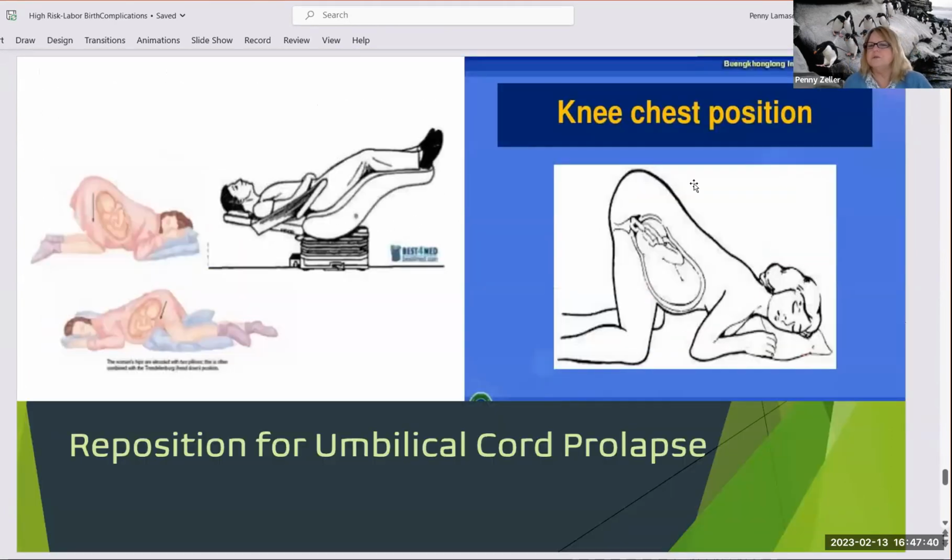Here's some different positions. So this is the knee chest position. You can see when you move her in this position, how that baby drops down back in that uterus, and the cord then is no longer pinched.